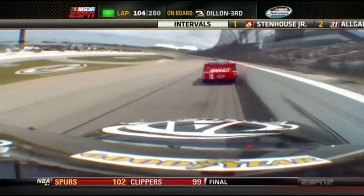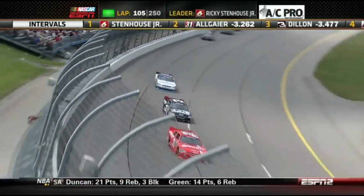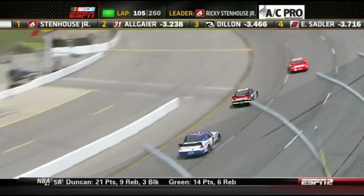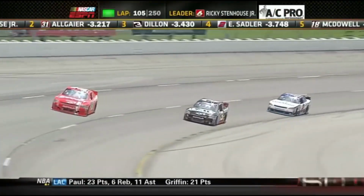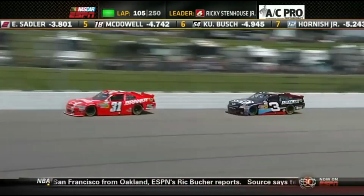Yeah, I think Sadler had to cool his tires a little bit after really trying hard to pass Allgaier for second. Now let his teammate see if he can go up there and do it. Yeah, Allgaier's doing a nice job of hanging on. He does have a loose race car. I've seen him a number of times get sideways off the corner, but he's held them off so far.